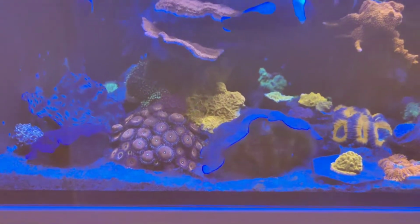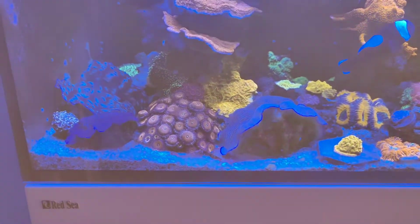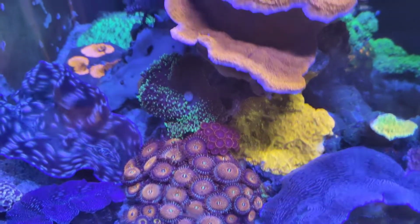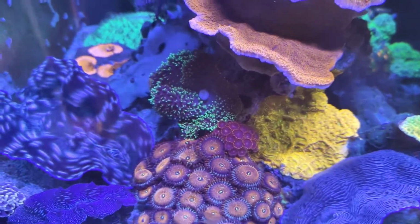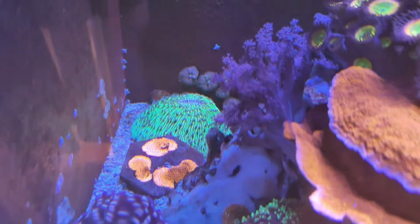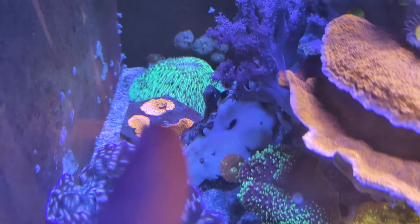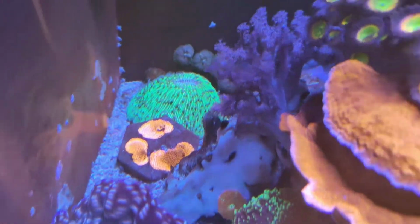Try to get focused. These lights are so bright that it's just so hard for me to get really good picture quality, especially with this phone. But everything else, the big plate at the back is doing well. These little pieces that I put on here are completely spreading.